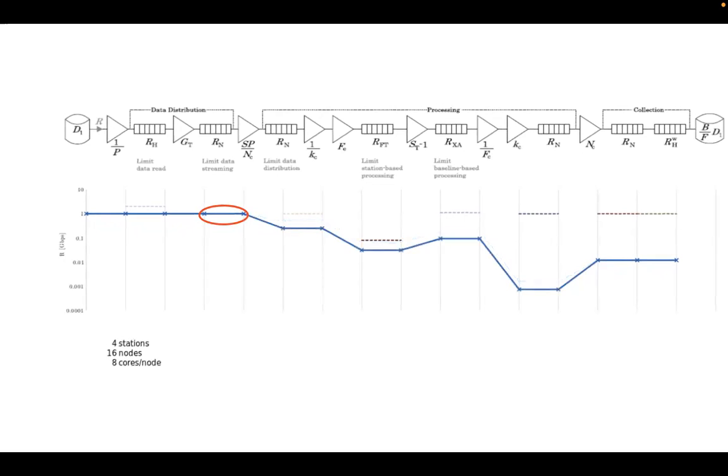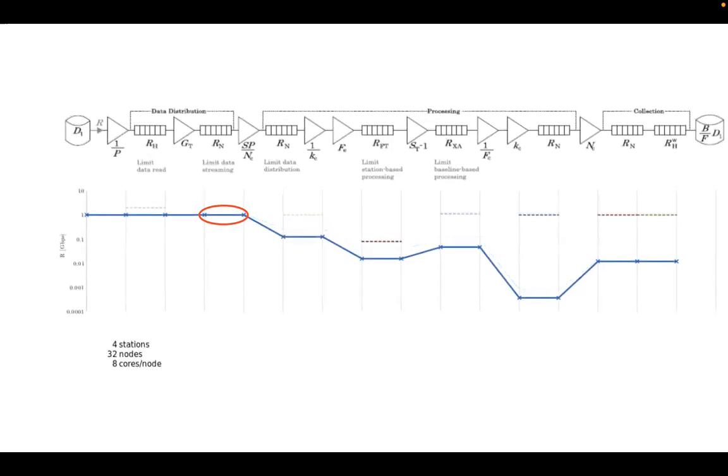And now we go to 16 nodes. Well, you're still limited by the data streaming, so nothing's getting any faster. This thing is still stuck at the same level. But now, because you've got more hardware in the correlator, there's more headroom to speed things up if you could get the data to it faster. And that keeps on going, like that.